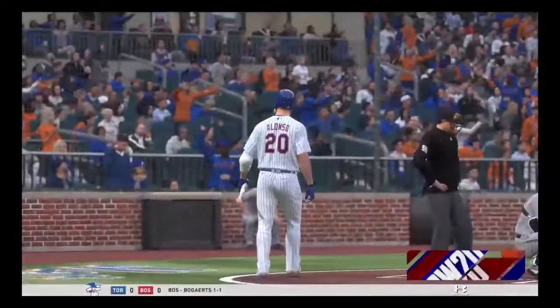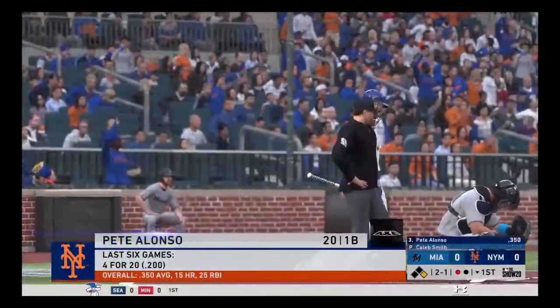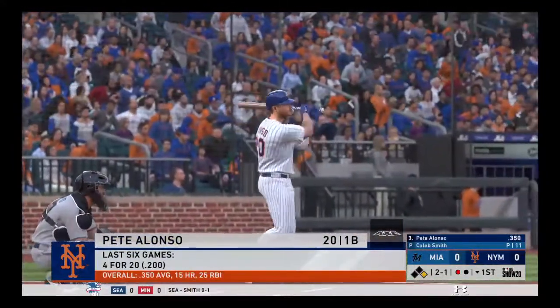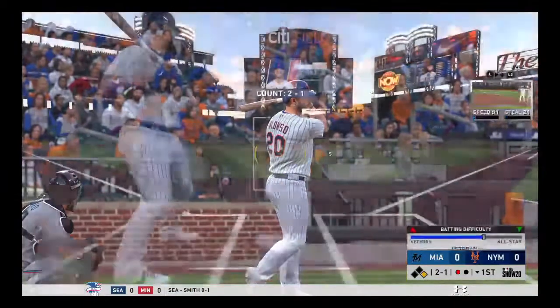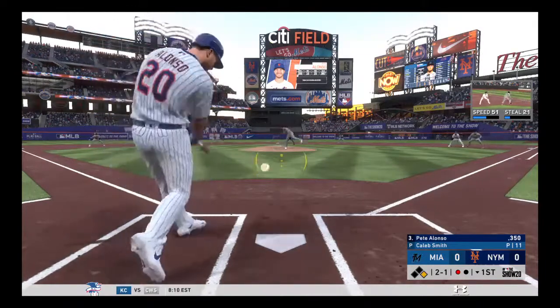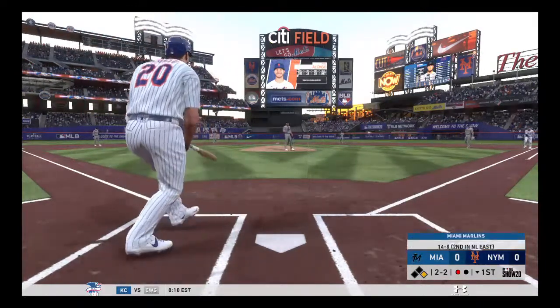Up next, the power bat of Pete Alonso. And he's looking to snap out of what's been a rather dry spell at the plate. McNeil stands at first with 1 out. Swing and a miss, strike 2.